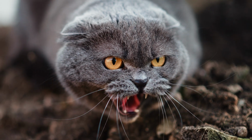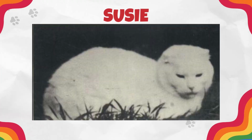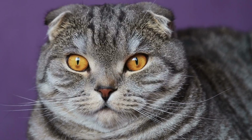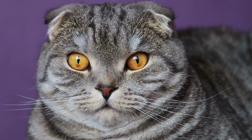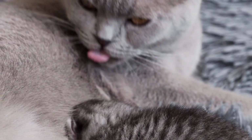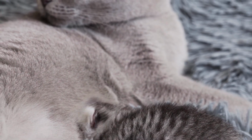Now that we have an understanding of the issue, let's take a look back at the origin of the Scottish Fold. The Scottish Fold breed began with a single cat named Susie, who was discovered on a farm in Scotland in 1961. Susie had the unusual trait of folded ears, which intrigued the local breeders. Susie's kittens, who inherited her folded ears, became the foundation of the Scottish Fold breed.